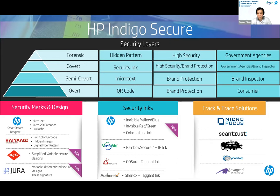So we have Micro Focus. Later on, you will see Verified Me is also having a solution called VeriPass that is based on Micro Focus solutions. And we also have ScanTrust, Everything, ProofTech, and Advanced TNT. So this is what HP Indigo Secure encompasses.